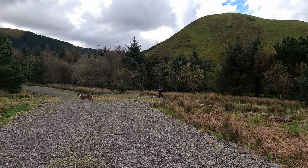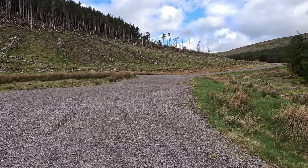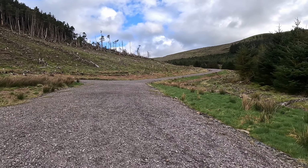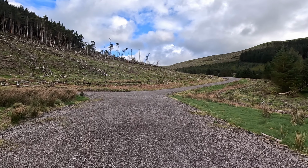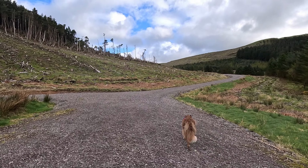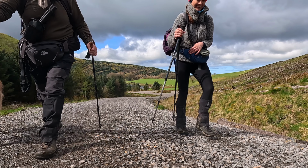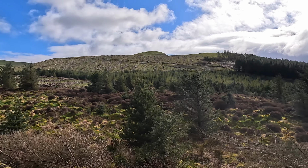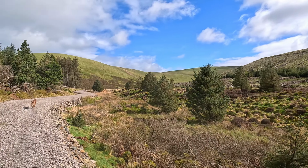So it brings you out onto this forest track, and you want to turn left, just following the obvious track up the hill, and keep on this for a bit, and this track eventually will wind itself around the back of Sharp Knott. So there's Sharp Knott, just heading around the back of it now on this really good track.